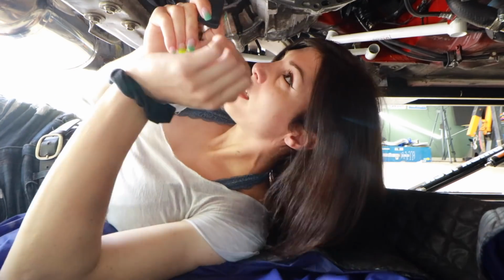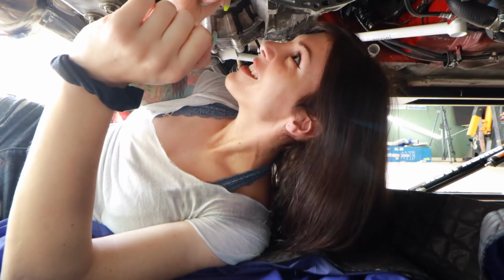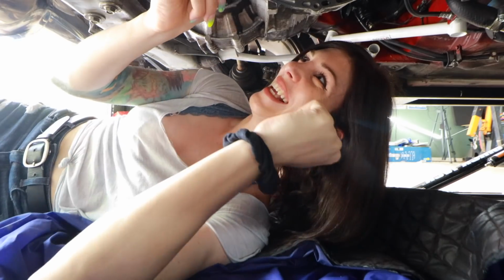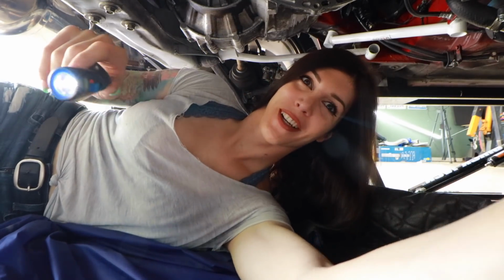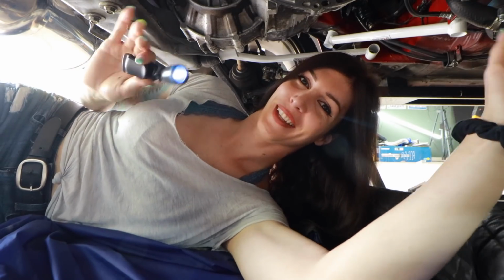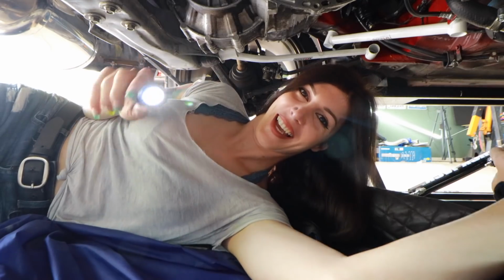I gotta look though. It's dry. It's dry. I didn't even look before I came under here and put the camera down either. I wanted this to be on camera, either me crying or me excited, and it's dry. Oof. All right, I'm gonna call that a win. I don't see any more oil. So problem number one solved.